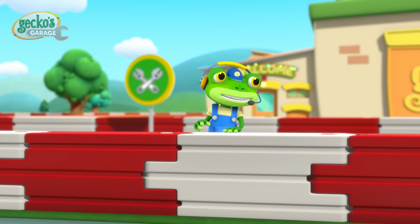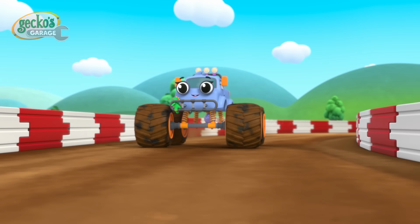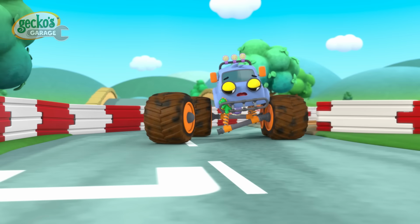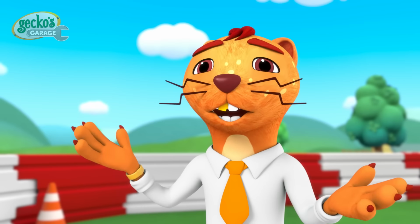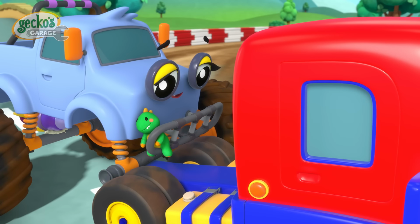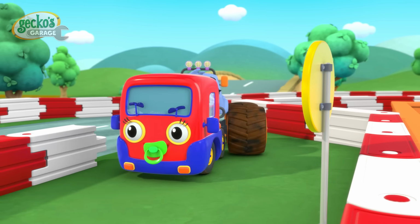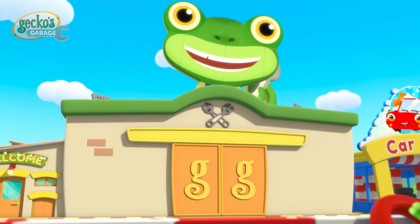Drivers, Mr. Weasel must have tricked Molly into his own pit stop. But she needs new tyres, not a rocket. Oh, that was my favourite window. Well done, Baby Truck. Now let's get Molly inside.